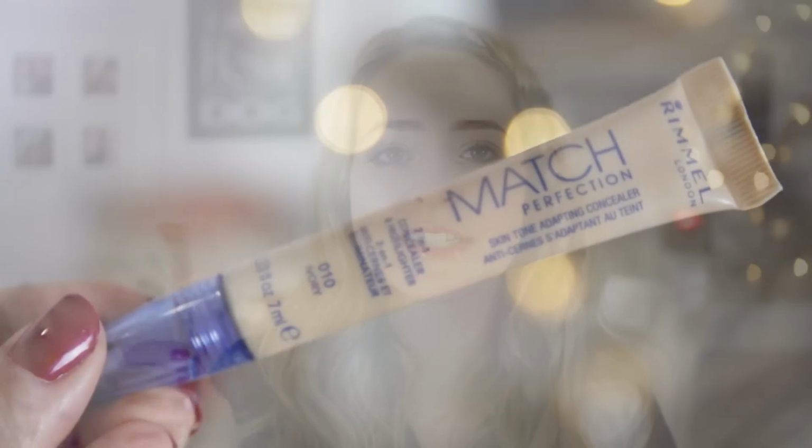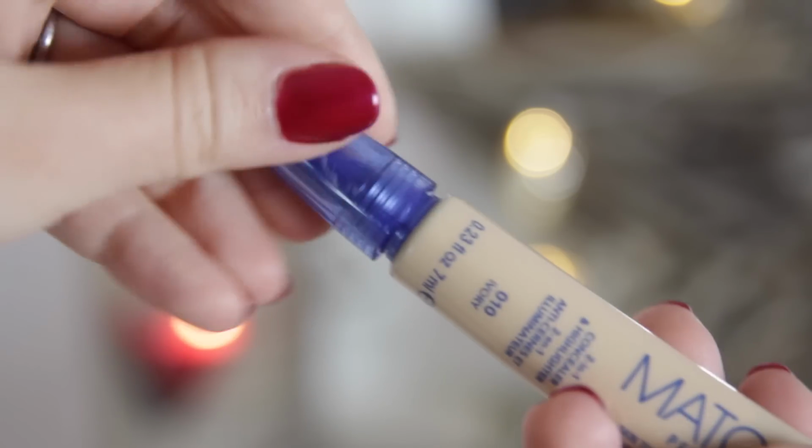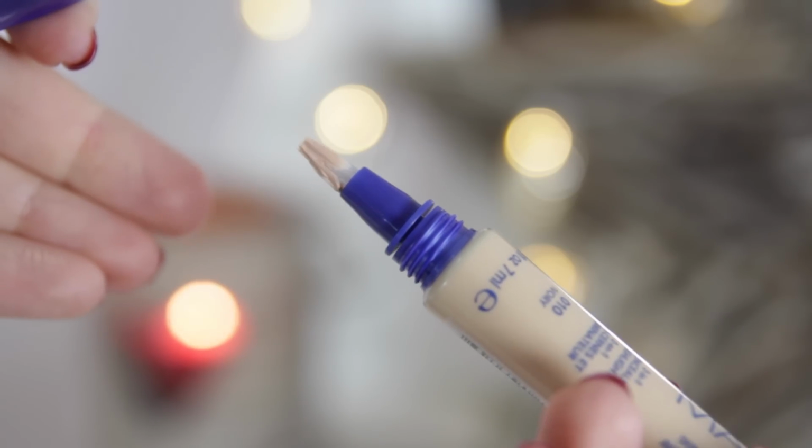And then the final lighter concealer that I've got here is the Rimmel Match Perfection. Now this has been one of my favourites for a really long time. This colour is actually Ivory, which is the lightest colour, and I've put this concealer into the concealer category as opposed to the highlighting concealer, because even though it says 2-in-1 concealer and highlighter, I would say this is more on the concealing end than the highlighting end.